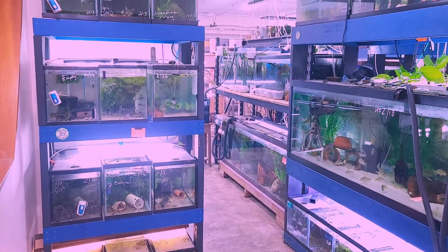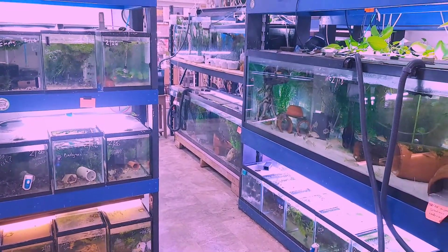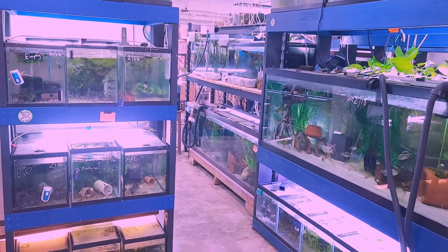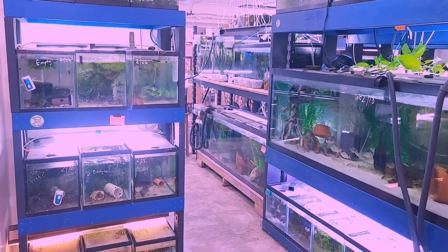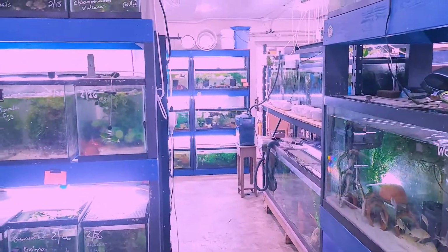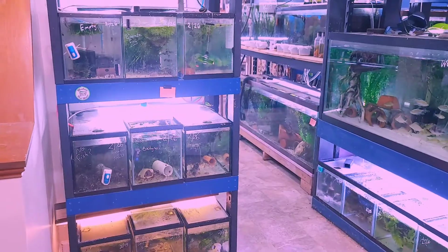I'm here at the home of my friends Karen and Alan, and they have graciously allowed me to come and take a look at their fish room. And so we're just going to go through the tanks. They breed a ton of different fish here, a lot of fish that I'm not going to be able to pronounce the names of, and I probably won't even try. Lots of cichlids and lots of fish that are very rare in the hobby. So we're going to take a look at these tanks and let me know what you guys think.